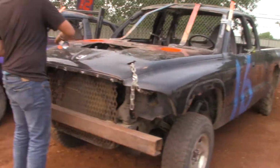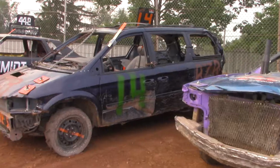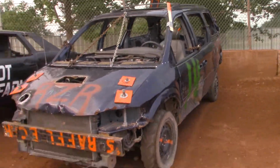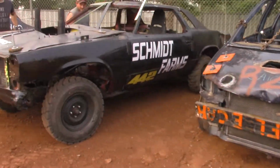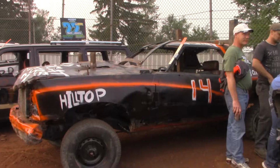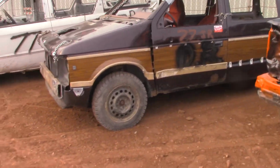And one of the minis snuck in here with all the full-size cars. Oh, and another one. Saw that guy coming through tech. He used his door to get out, so I figured he was probably legal. Wow, wood panel. I like that. Oh, Ralphie's running that one.